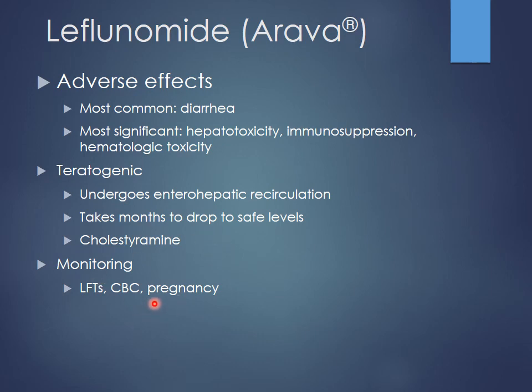Okay. And again, monitoring can be very similar to what you would see for methotrexate. You don't have to worry about renal stuff quite as much with this drug. So if they had a history of renal disease, perhaps this might be a better drug than say methotrexate would be, right? So these are things to consider.